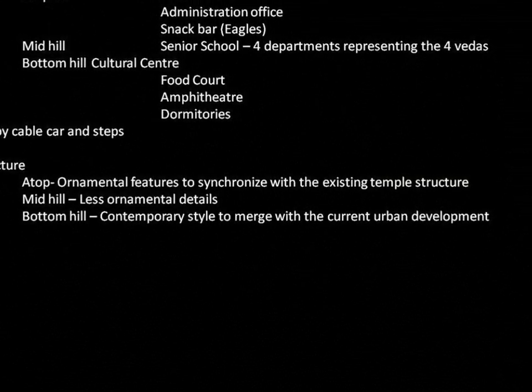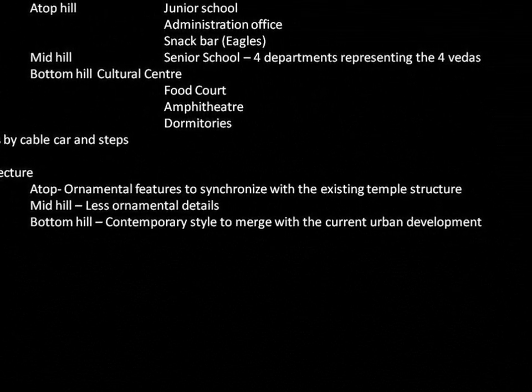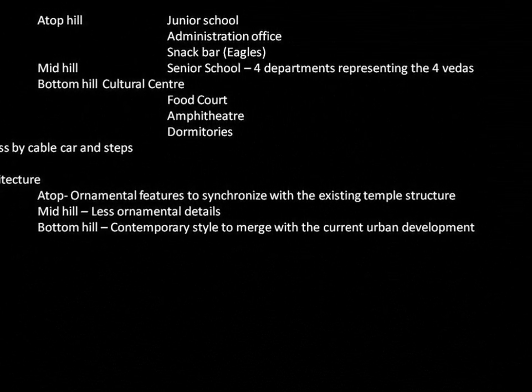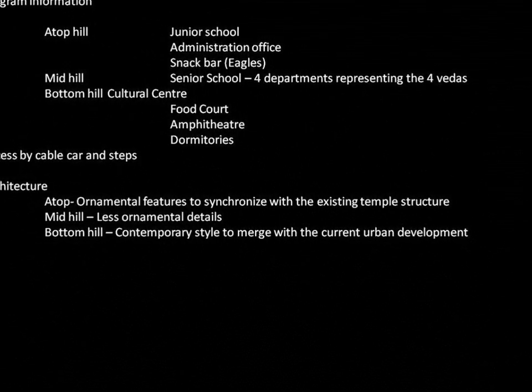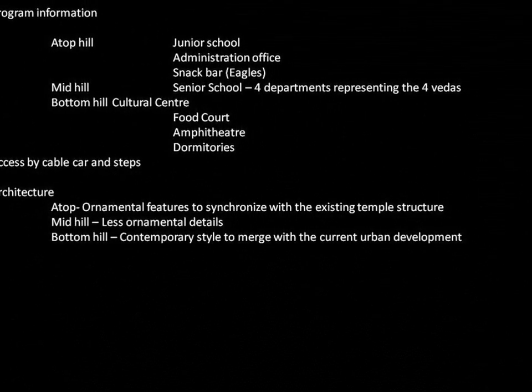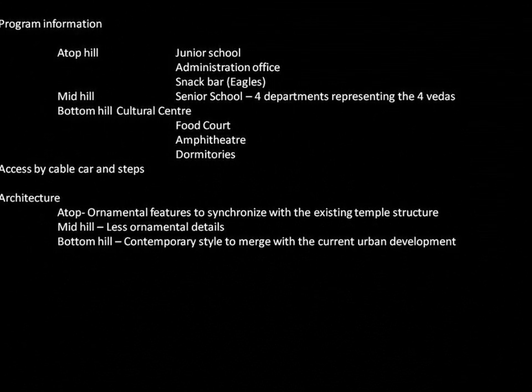Program information of the Vedic School. Atop the hill: Junior School, Administrative Office, Snack Bar. Mid hill will hold the Senior School with four departments representing the four Vedas. Bottom hill will have the Cultural Center, Food Court, Amphitheatre and dormitories. Accessed by cable car and steps.